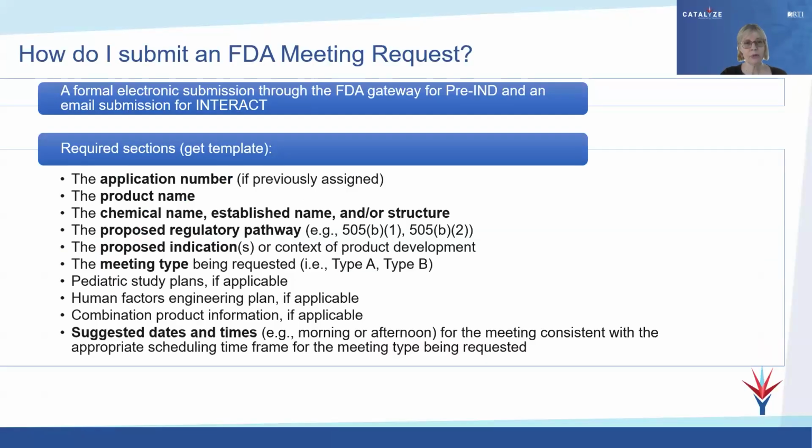Next. So how do I submit an FDA meeting request? It's a formal electronic submission through the FDA gateway for a pre-IND and an email submission for Interact through a special website. And it has multiple required sections: application number, product name, chemical name, proposed regulatory pathway, proposed indication, meeting type, pediatric study plans, human factors engineering plans, and suggested dates and times for your meeting. So you do have to include all of these, and please reach out to your regulatory affairs person for a template to make it easier for yourself. Although FDA gives very good guidance about how to do this on their website. Next.